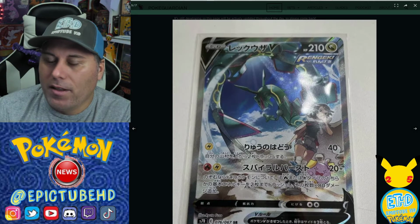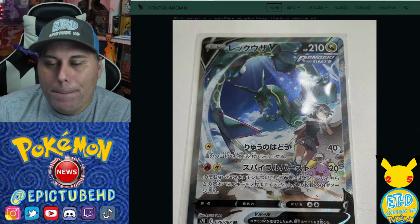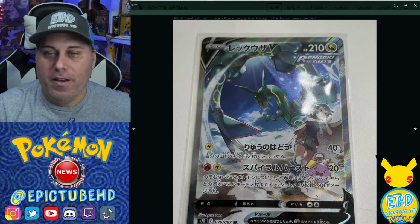I think I kind of like the Dragonite a little bit better, everybody. I think I kind of like the Dragonite just a tad bit better. But being that Zania's in here, it could be a tie on this one. But it's another chase card for sure.